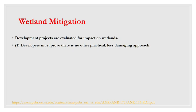So let's say you've got a situation where there's going to be wetlands affected, and there's no way around affecting the wetlands. You've got to prove that this is the only possible option, that there's no other way for you to proceed without impacting the wetlands. So that's number one. Now, you can still develop most likely, but there's going to be some things you're going to have to do. The second thing is that as a developer, you're going to have to take steps to minimize the impact. So your plan has to be the most practical one, the least damaging, and then as you proceed, you have to take steps to minimize the impact. So those are the two things, if you're developing, that you're going to have to check both of those boxes.